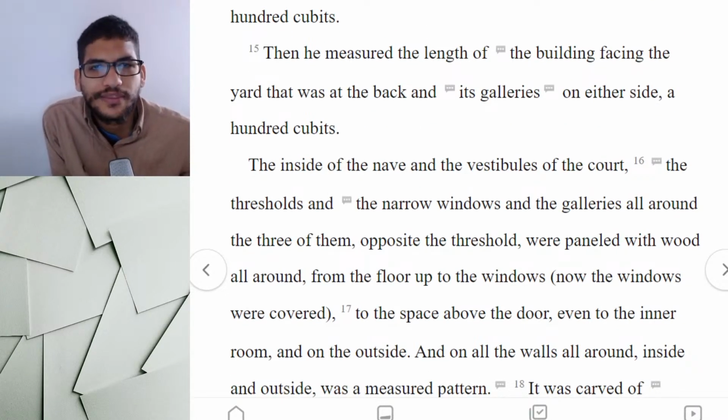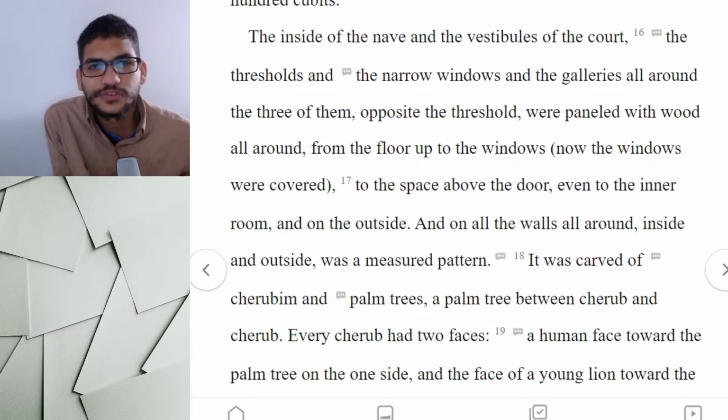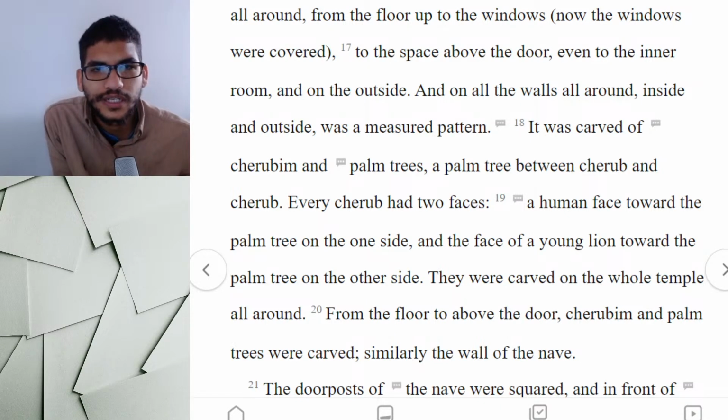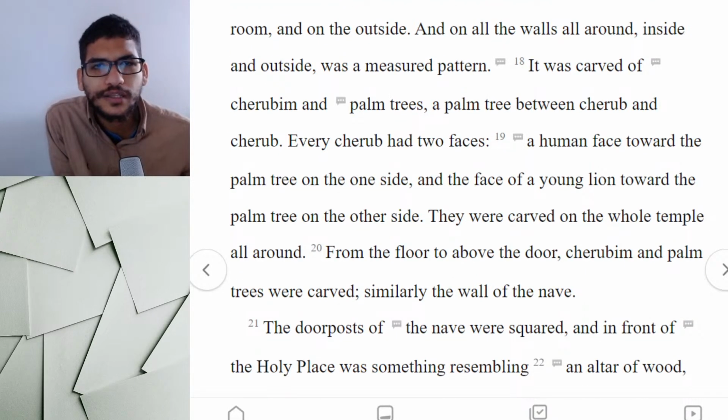Then he measured the length of the building facing the yard that was at the back, and its galleries on either side, 100 cubits. The inside of the nave and the vestibules of the court, the 3 halls and the narrow windows and the galleries all around, the 3 of them, opposite the 3 halls, were paneled with wood all around, from the floor up to the windows. Now the windows were covered to the space above the door, even to the inner room, and on the outside, and on all the walls all around, inside and outside, was a measured pattern.